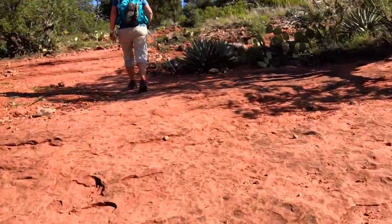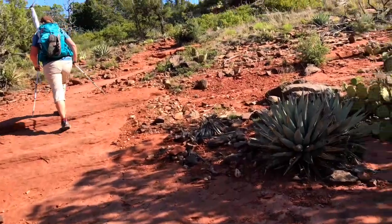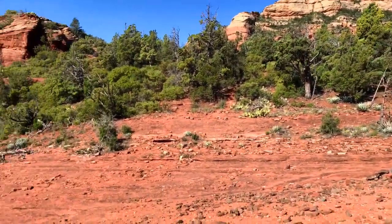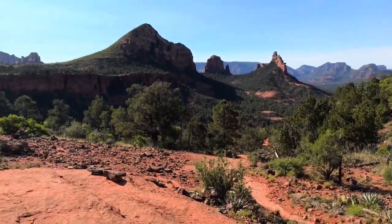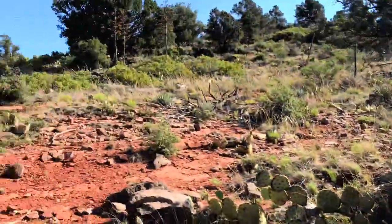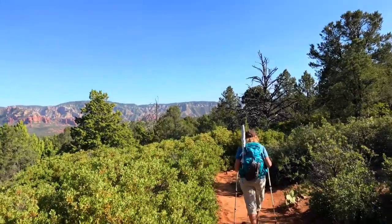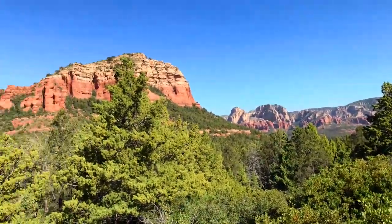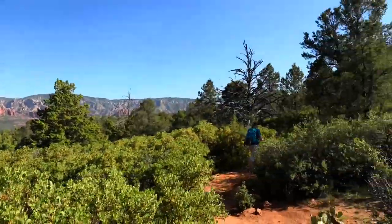Well, I think we're near the top. We've climbed up fairly steep, but it never really got unreasonable. But we gained some elevation. We're going to turn around and go behind this mountain over here. Here's our first view of the other side. It's very nice.